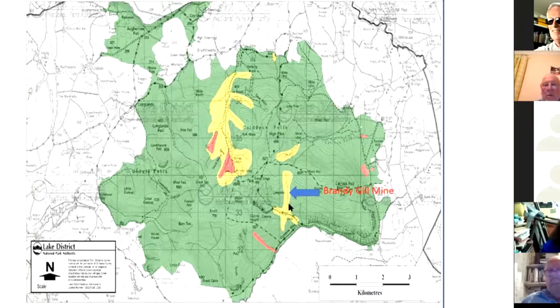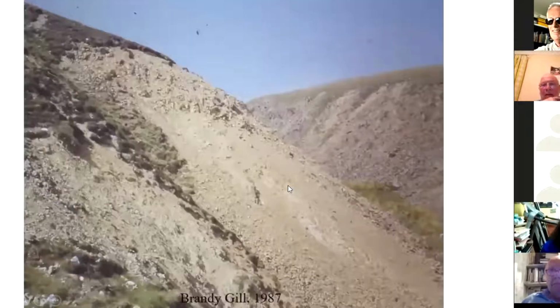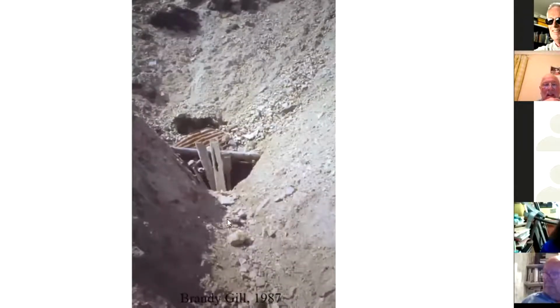There's one small exposure on the right about here where it's not got a name, but we did find mimetite and carmonite and things like that in it. But the Brandy Gill itself is up on the slopes up here, and it was a level they put into this hillside. This is all dump. There's this level at the top.